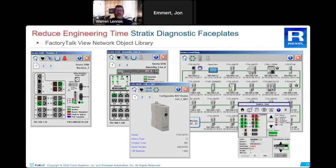This is the secret sauce. This is why it's a beneficial product for a customer. The ability to do this when you're fault finding is incredible. There's nothing better than this.